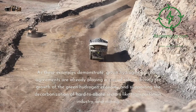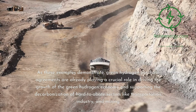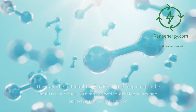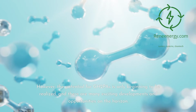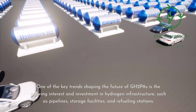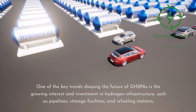As these examples demonstrate, green hydrogen purchase agreements are already playing a crucial role in driving the growth of the green hydrogen economy and supporting the decarbonization of hard-to-abate sectors like transportation, industry, and mining. However, the potential for GH2PA is only beginning to be realized, and there are many exciting developments and opportunities on the horizon. One of the key trends shaping the future of GH2PA is the growing interest and investment in hydrogen infrastructure, such as pipelines, storage facilities, and refueling stations.